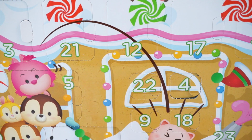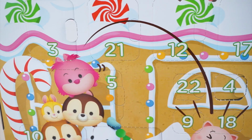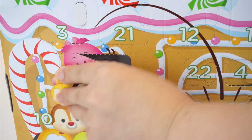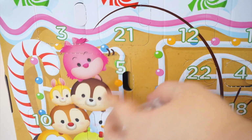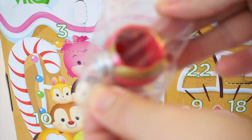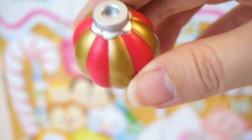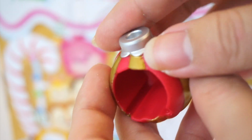And now number five. Oh, number five is actually quite big. You can see that it's right by Cheshire Cat right here. Wonder what that is. Let's see, number five. Is that an accessory? Oh, we got a Christmas ball, a Christmas ornament. So here is the Christmas ornament accessory, which is in the shape of a ball. It's got gold detailing, and the gold is quite metallic. And also there's the silver top part, which is also metallic.